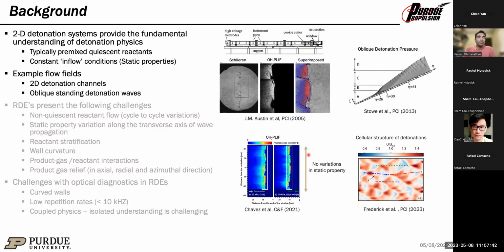And here's another image of an OH-PLIF study that was recently done on the sensitivity of OH-PLIF to detonations. Because of the large pressure gradient, what happens to the OH-PLIF signal? This is again a fundamental study, and it gives us an idea of, if I'm looking at an OH-PLIF image, what are all the considerations that I have to have?